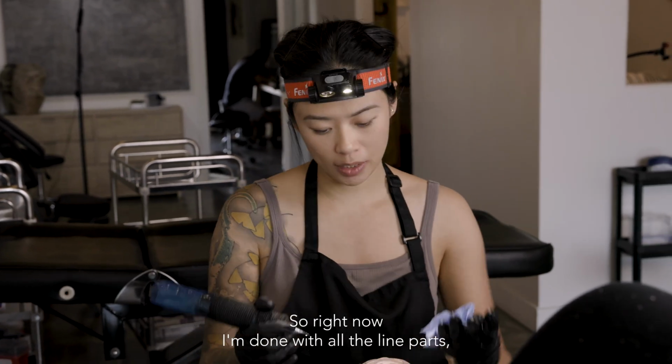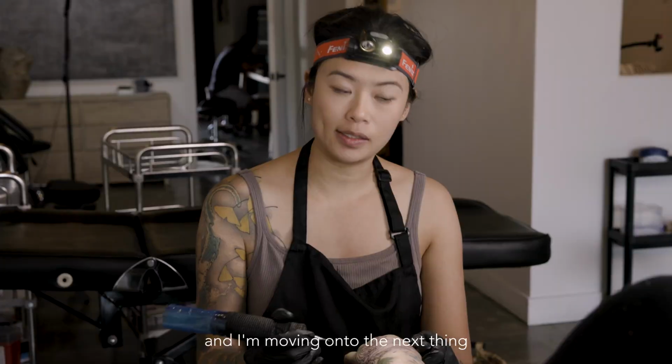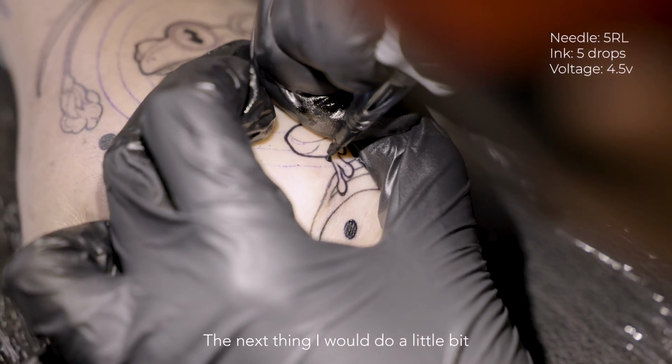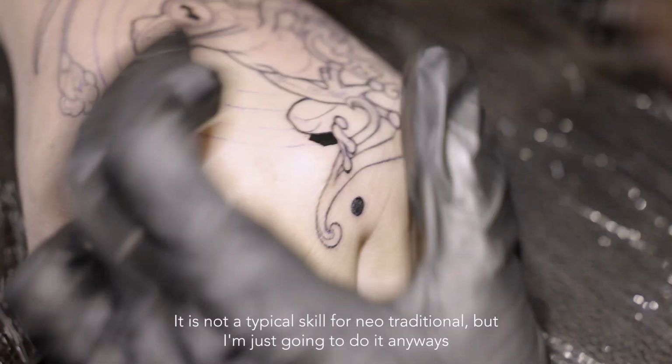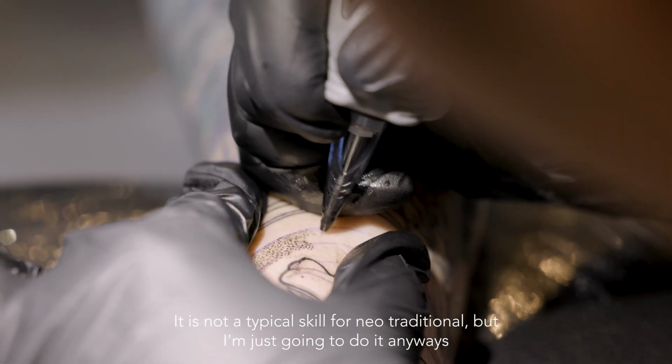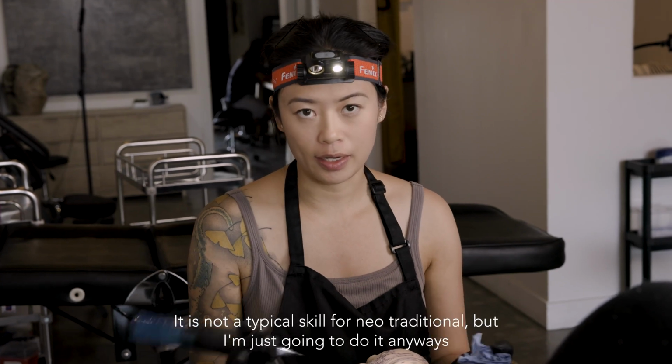So right now I'm done with all the line parts and I'm moving on to the next thing. The next thing I would do is a little bit of pepper shading for the background. It is not a typical skill for neo-traditional, but I'm just gonna do it anyways.